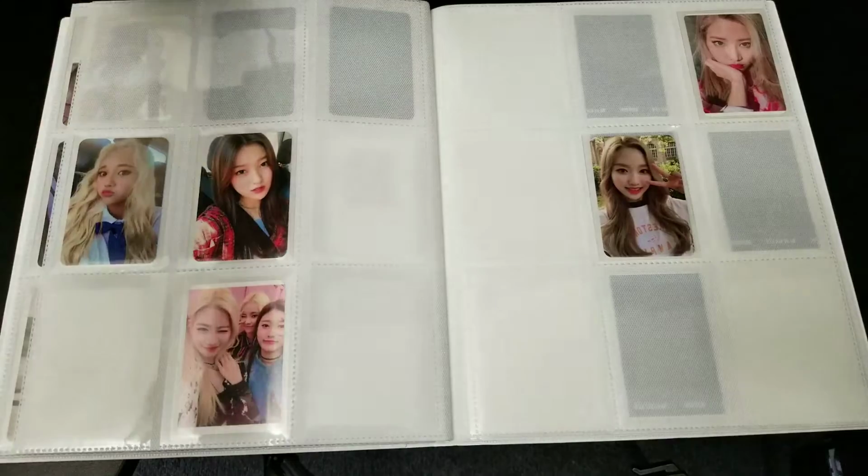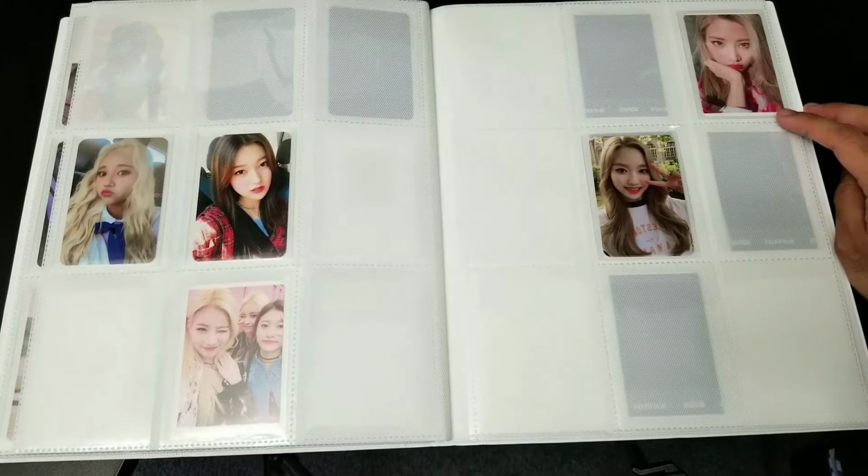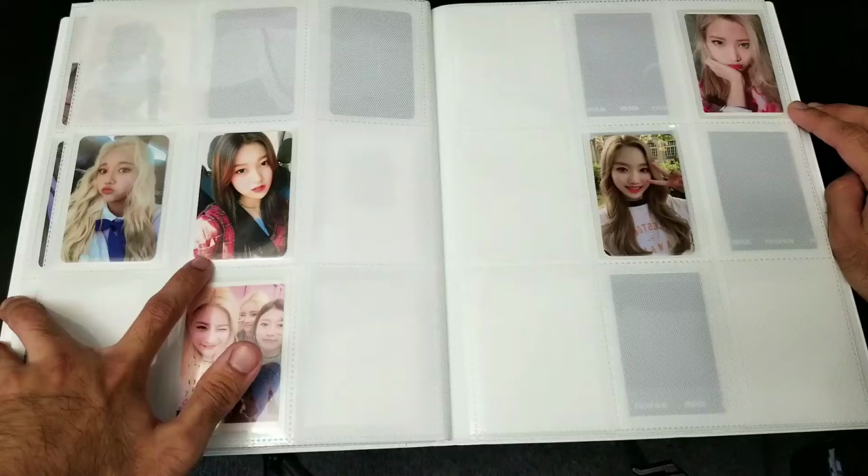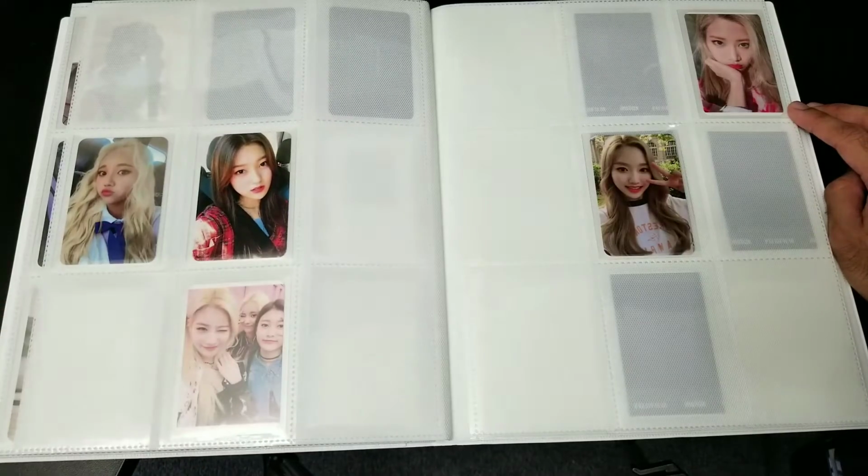I know initially I had mentioned this Treddy card, and I did spend quite a bit of money on it. Luckily the seller did agree to give me a refund, so he managed to give me the Kim Lip card, which is authentic, as I've checked with several other collectors and also did some research, and he gave me the cash difference as well, so that was really cool of him.